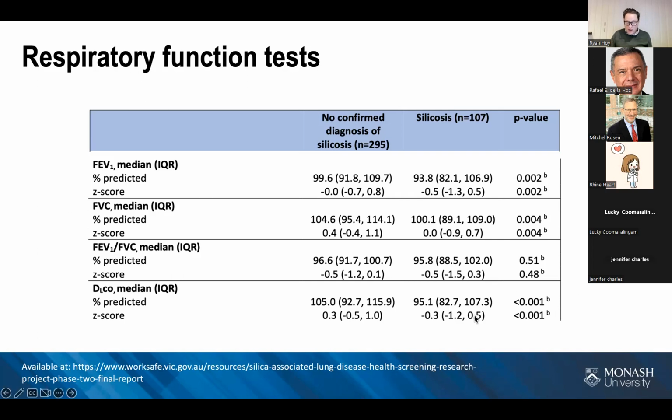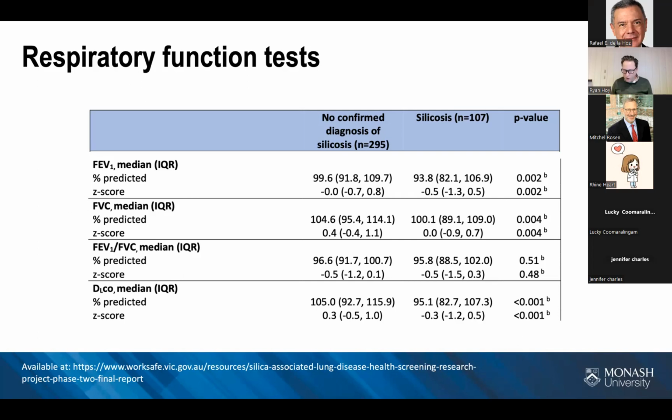We have found that gas transfer, DLCO, is lower, especially with complicated silicosis, which would make sense, but still not low enough to use it as a screening tool.